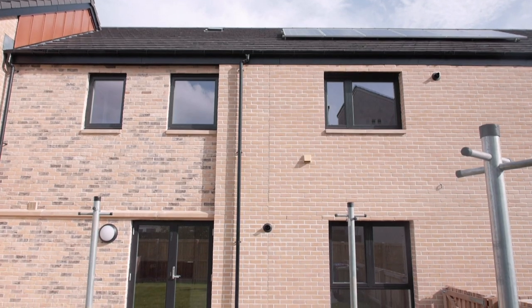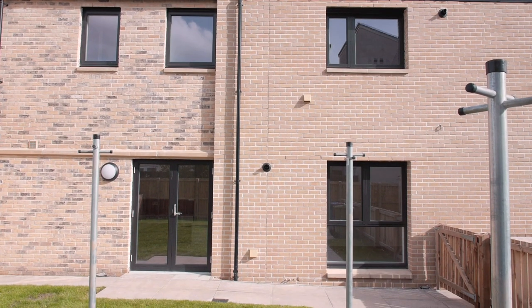Well, the thing I like most about a new home is the big spacious bedrooms. The actual house on its own is fantastic. Lovely garden. We've never ever had that. We've always stayed up close.